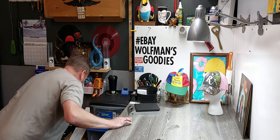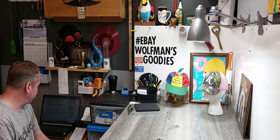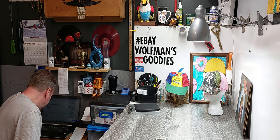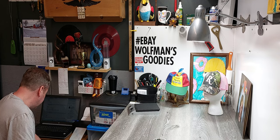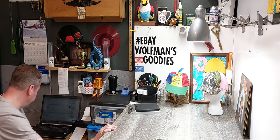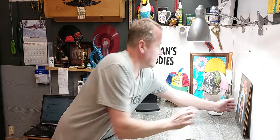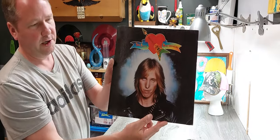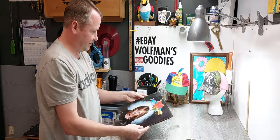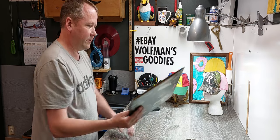Save up and get me a chair. Ah, Tom Petty, 1976. Self-titled, basically. $21 plus shipping. Michelle. Or Michael. In Texas. Thank you so much. I believe it's Michael. I always get that mixed up. But, right there. Look how young he is. Tom Petty and the Heartbreakers. Play tested, very clean. Very, very nice.